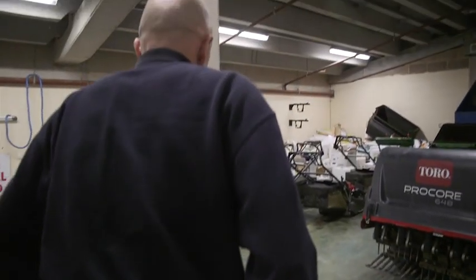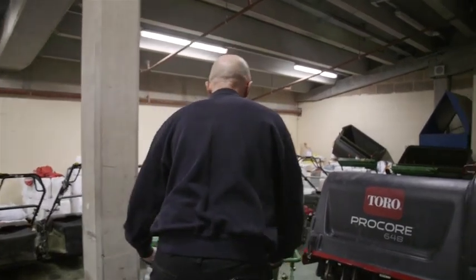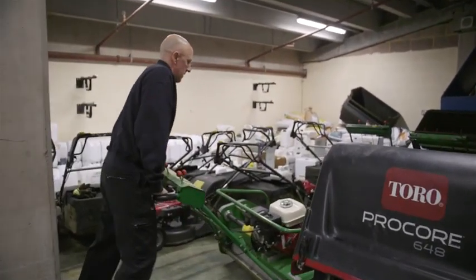Lee Evans, I'm the head groundsman here at the Principality Stadium. What do I do all day? I'm preparing the pitch usually for international fixtures. Outside of that, I'm repairing it from an international fixture, really. So we look after the grass.